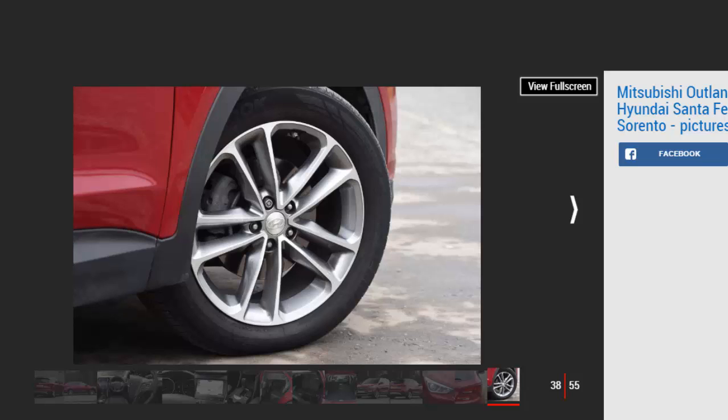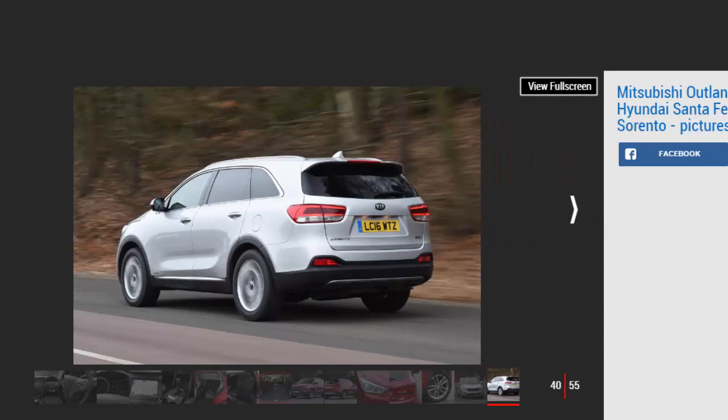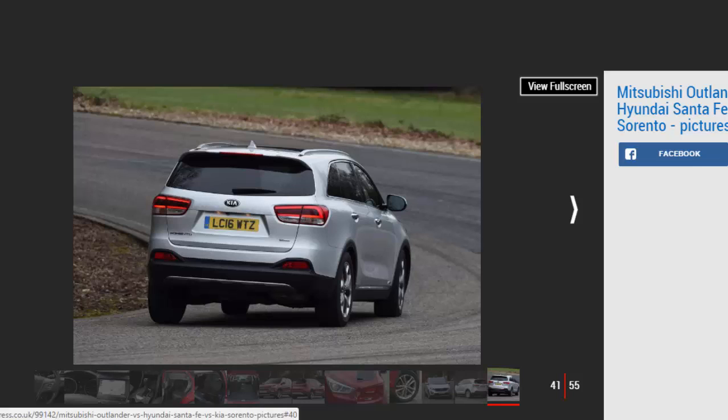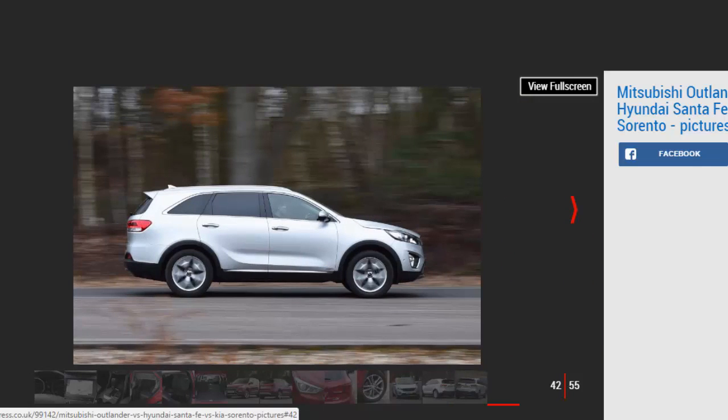Engine refinement is similar to the Outlander's, but the Santa Fe's gearbox is more responsive. It's not comparable with something like a Skoda Kodiaq's dual-clutch automatic, but it's less hesitant than the Mitsubishi's transmission, and this helps with performance. Testers' notes: the styling tweaks for the latest Santa Fe are subtle. The biggest change was under the skin, with the addition of new safety kit. It's just a pity it's only available on top-spec cars.